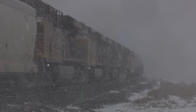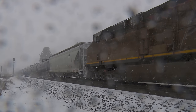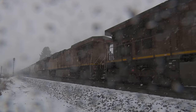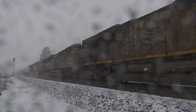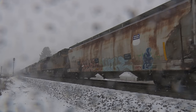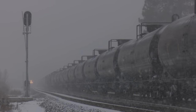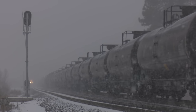Four mid-train remotes, looking like they have been through a few tunnels, assist as swing helpers. As the train slowly approaches the south switch, the lights of the northbound BNSF appear as it takes a siding.